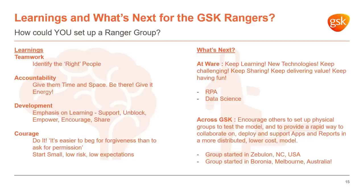Now, something really exciting has happened across that global expansion of the community as well. So as well as having all those virtual people, we've now got people who are mirroring what we've done at Ware and setting up their own physical team within those parts of the organization, working in the same model that we've tried and tested and proven. So in North Carolina, we've got a factory who have got a group. We've got another group in Melbourne, Australia, who've started. And this morning, I woke up to a workplace post from our site in Pakistan, who have also started their own Ranger group. And so that fills me with joy, really.